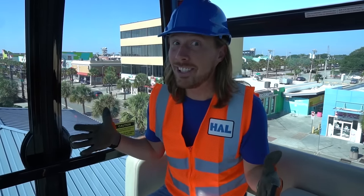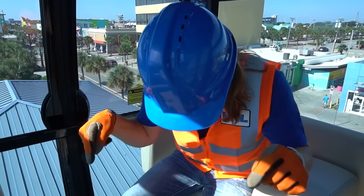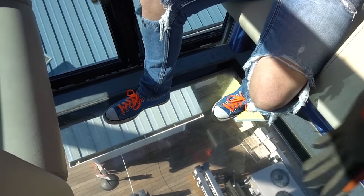It's not just any gondola, it's the VIP one. Do you know why? Because it's got a glass floor. Check that out. You can see underneath us. Oh, this is totally awesome.